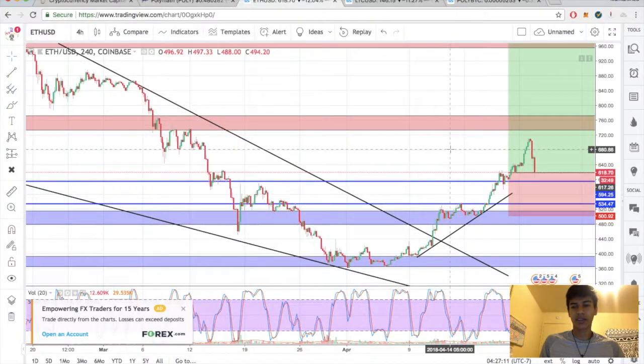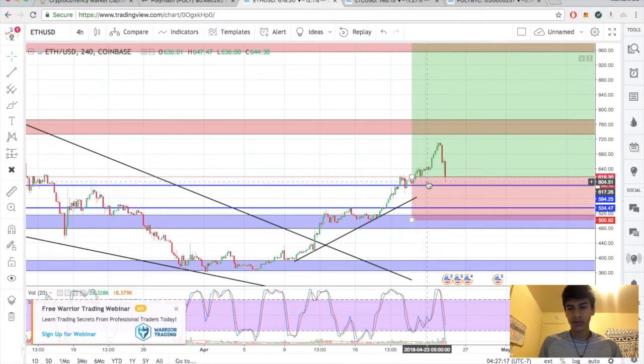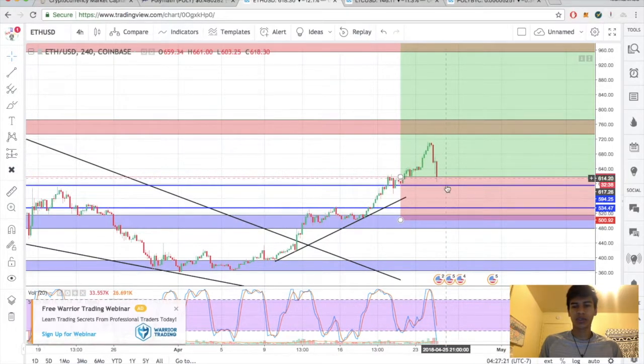Let's go ahead and take a look at Ethereum. Wow, Ethereum took a nice little drop too. Went all the way from 711 down to 604. Geez, that's a nice drop. Still looks like it wants to go lower, the momentum is not slowing down just yet. I think Ethereum actually might come down to about 550, find support here, and then head towards the upside.